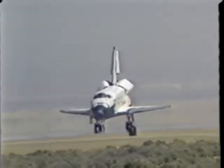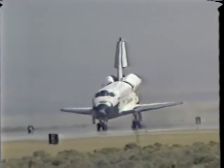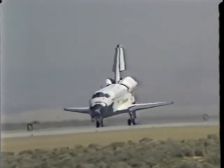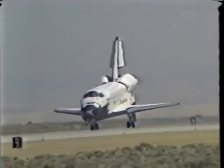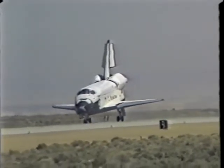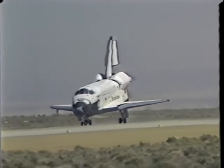Speed brakes are starting open. Our standard procedure, as soon as the main gear is on deck, I call speed brakes open and Bo manually opens the speed brakes to help impart some drag to it. But anyway, it's starting to come together, folks. The whole system is, we're on our way.